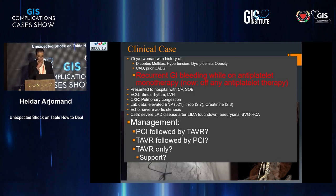So in the setting of her presentation with heart failure and non-STEMI, and in the setting of recurrent GI bleeding while on antiplatelet therapy, the questions that we had were: should we proceed with PCI followed by TAVR, should we do TAVR followed by PCI, TAVR only, and should we need any hemodynamic support during any of those modalities?